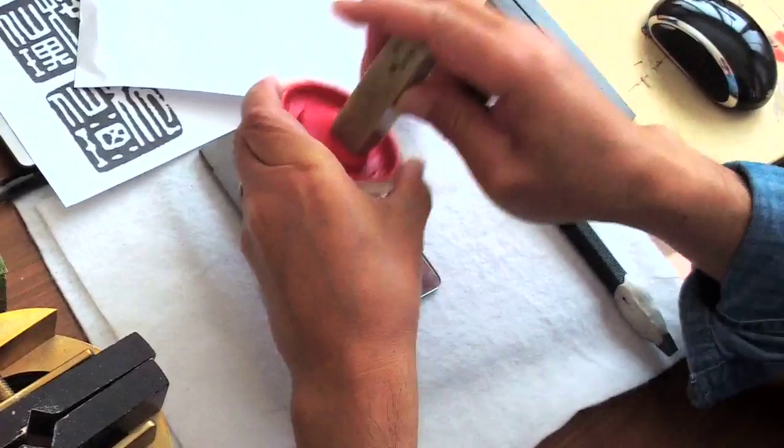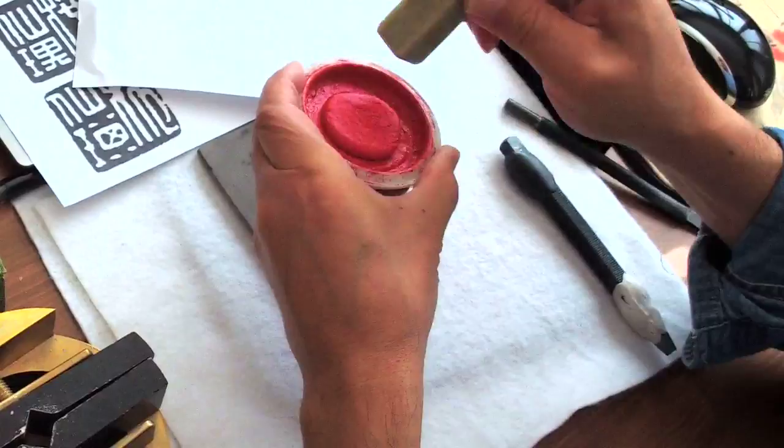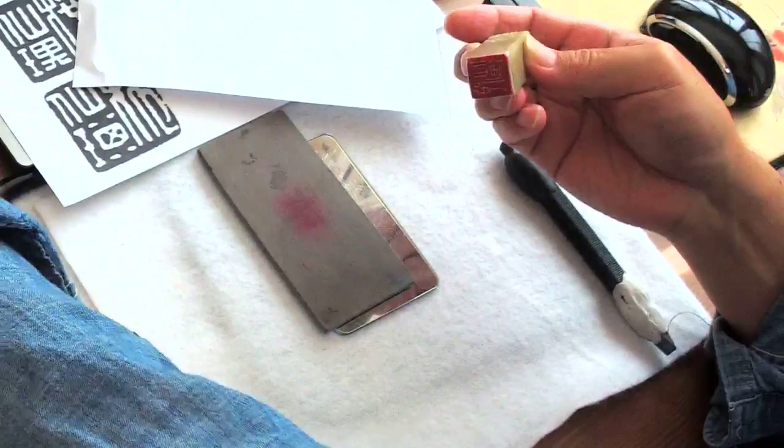Or you can get a refill if you got hard ink, you can always replace it. Some people ask me if there's ink oil you can add. There are, but I prefer to just replace the whole thing. But it usually lasts for decades. It's not going to dry too soon. This one I've been using maybe 20 years, something like that.